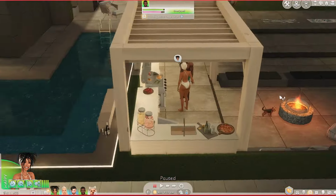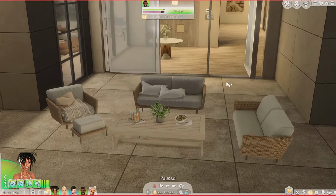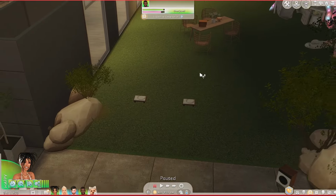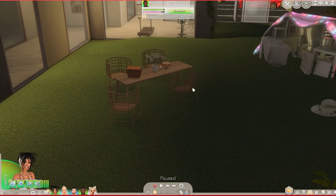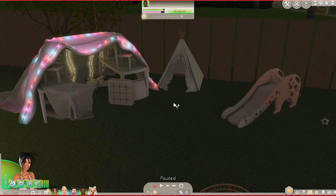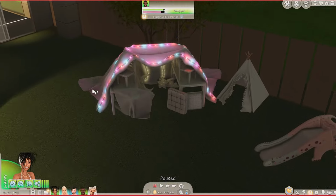And this is the outside area, also where they can sit. Another open door. They can come out and just sit. This is the outside where they can also come sit, have picnics. This is a little play area, like I said, just in case they have kids. You know, the kids can come. We got a little fortress or whatever.